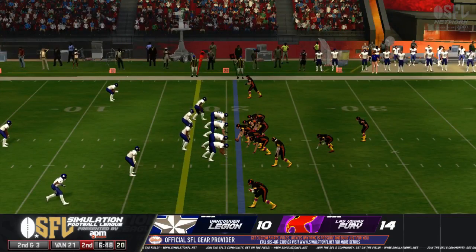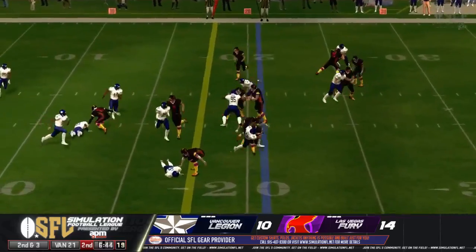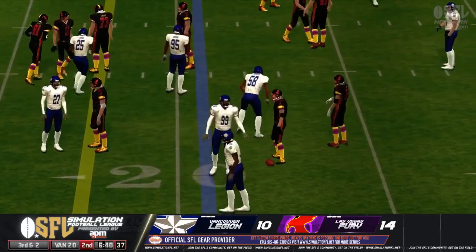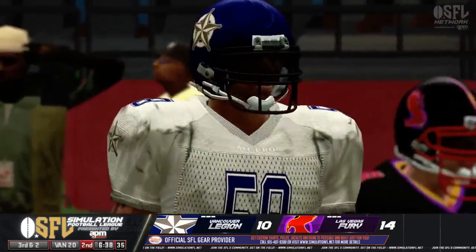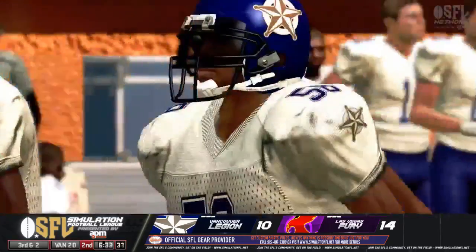Cover 3 look. The Legion already backing off. And it's a pitch to the outside. Redford's got some blocks. But great job shedding the blocks by number 58, J.J. McClain, to hit Redford right at the line of scrimmage. That's going to bring up a 3rd and 2.